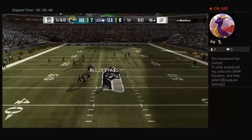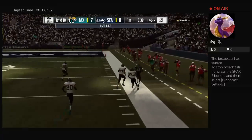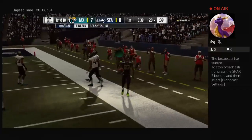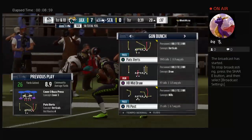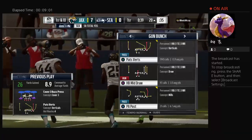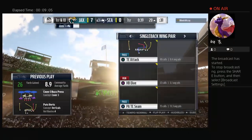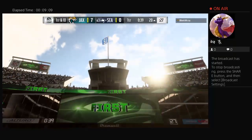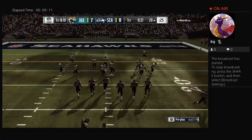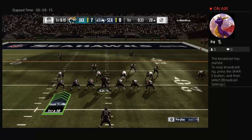From the shotgun, Wilson. To the right side, and he's got Moore, complete. And down to the 20 he'll go before heading out of bounds. A good pickup there, 26 yards. Wilson now, after the pick on the last drive, 3 for 3 to start this drive. It's 1st and 10.